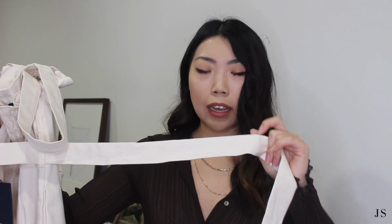So I did get it in the size small. They only had small, medium, and large on their site. I wish that they had an extra small because I feel like that would fit better because this looks a little bit big. And because it does have that stretch too, I'm kind of worried that it'll be kind of loose. And the good thing about it is that it has this tie, so I can tie it tight and give it some shape. This is just a really cute jumpsuit. It's something that I would see at Reformation, which I love.